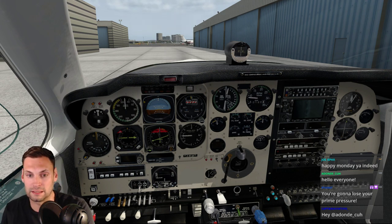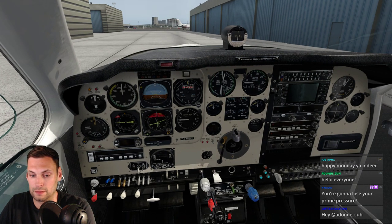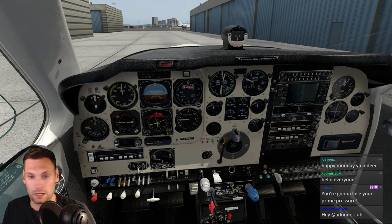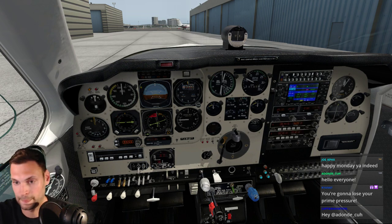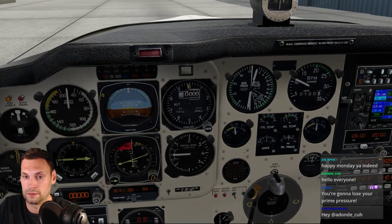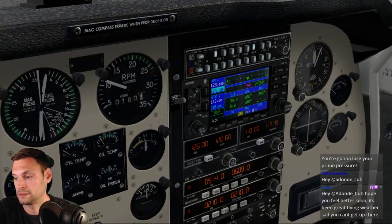I don't think it leaks that much, Ryan, and I don't even know if that's modeled in these. All right, so that is good. Let's get our avionics coming on. Oh, sweet. My panel works.